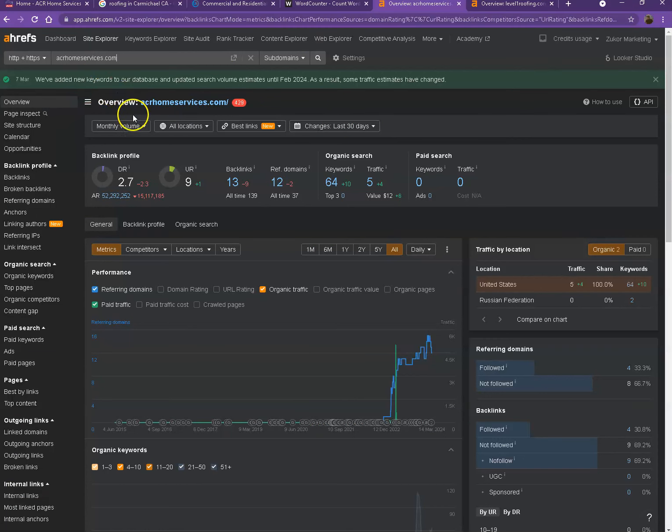So we have here Ahrefs, one of the paid tools that we're using for us to have some more information on the back end of your website. We'll be talking more about the numbers, so let's start off with DR. So this is the level of trust that Google has in your website, and UR is the strength of your website.